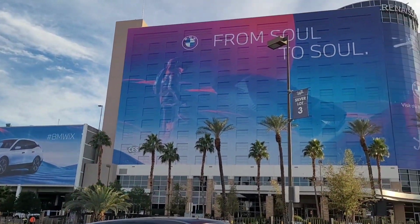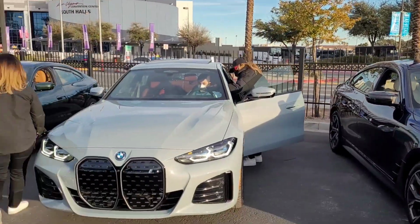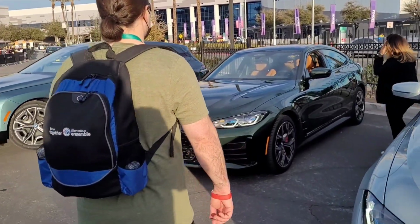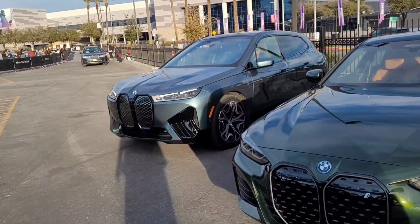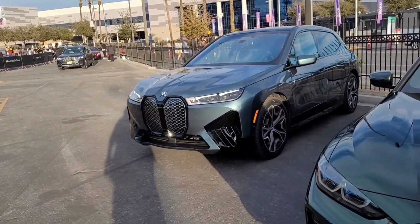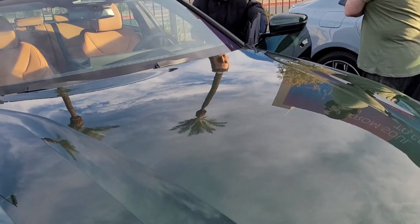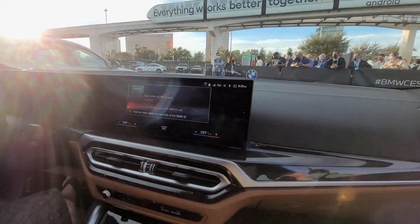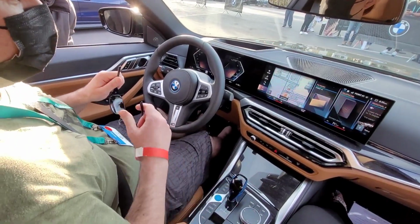We're about to test drive a car, a BMW i440. G is going to be our driver today. It's all sorts of pretty vehicles. This one's really nice too. Okay. Enjoy. Thank you.